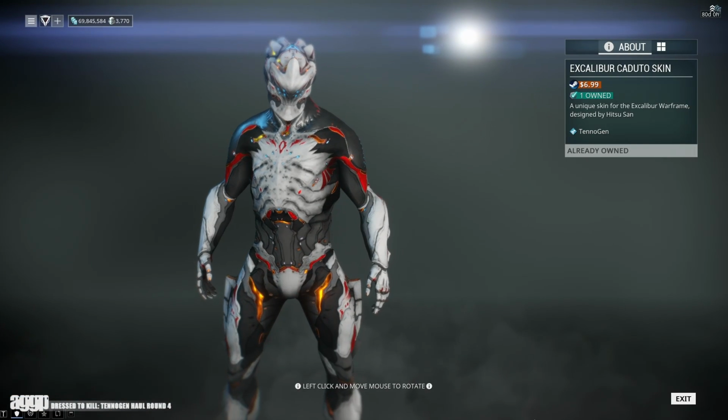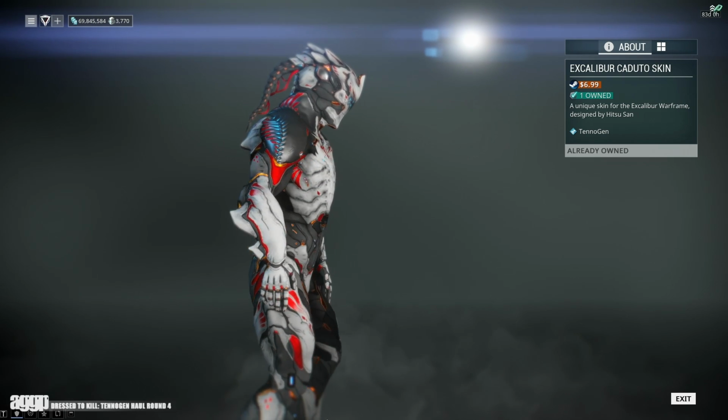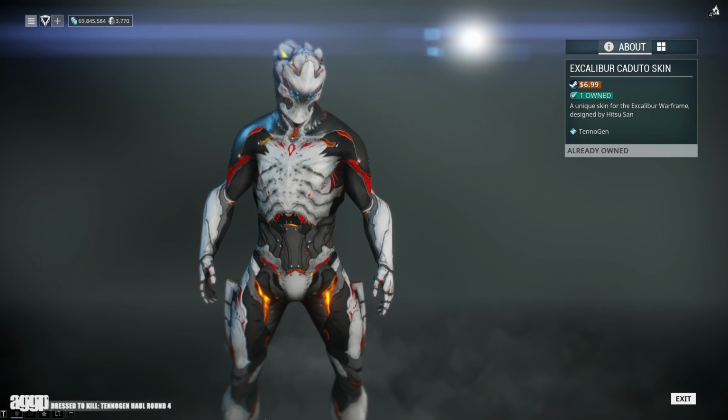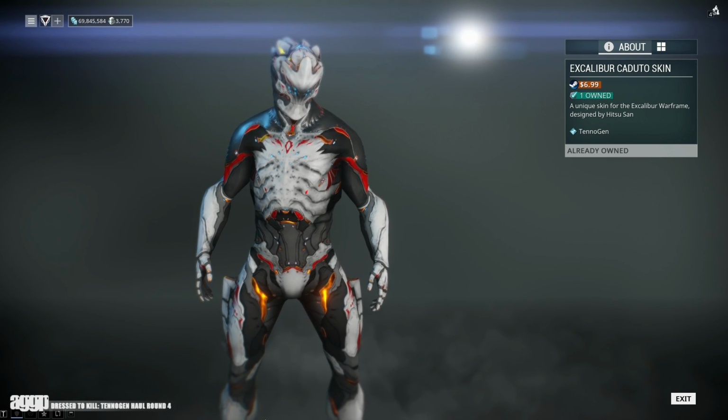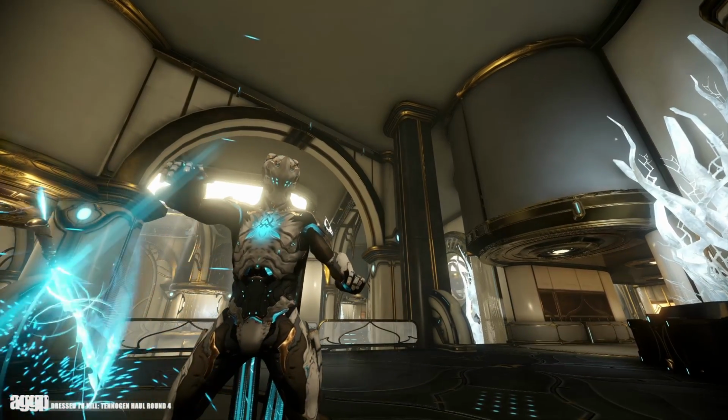Now let us begin with one of my favorite designers of the bunch, Hitsu-san, and his Caduto Excalibur skin. Now while this frame is currently looking a bit matte due to a missing texture map, which I am sure they will get to patching very soon, even with this hiccup it is looking absolutely mind-blowing. And can we all say a quick fuck you, Hitsu-san, for being so talented?